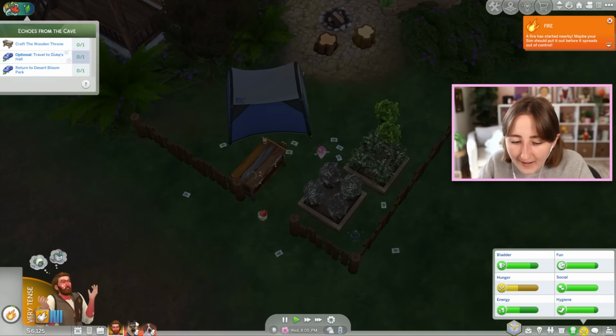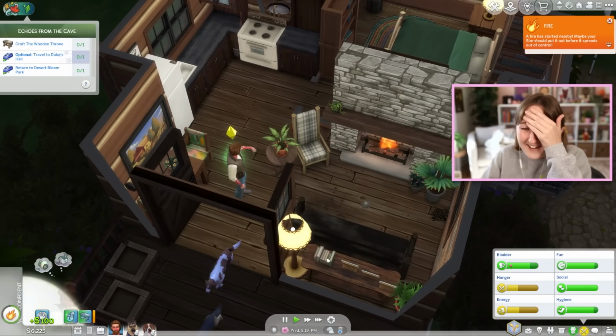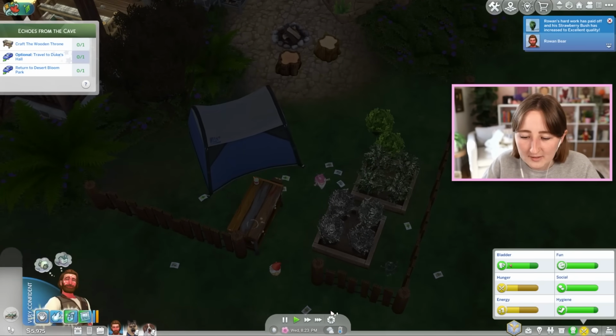Oh my gosh. Fire started. Are you kidding me? We can't catch a break with this thing. Oh, it burnt my rug. That's disappointing. Okay, let's craft it now. The wooden throne, here we go.